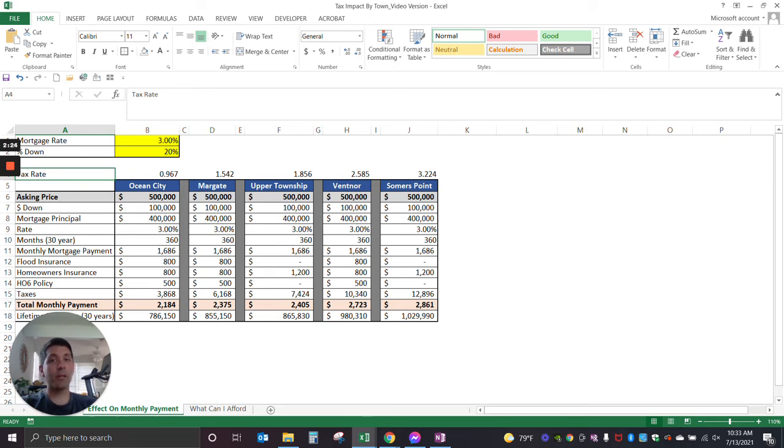Margate, not quite double, but 1.5%, Upper Township just under 2, Ventnor 2.5%, Summers Point all the way up at 3.2. So if you're not familiar with this area, Ocean City and Upper Township are part of Cape May County. Margate, Ventnor, Summers Point are part of Atlantic County. Atlantic County tends to have higher taxes. I'm not going to dive into why in this video, but if you have any questions, just reach out and we can talk about it.